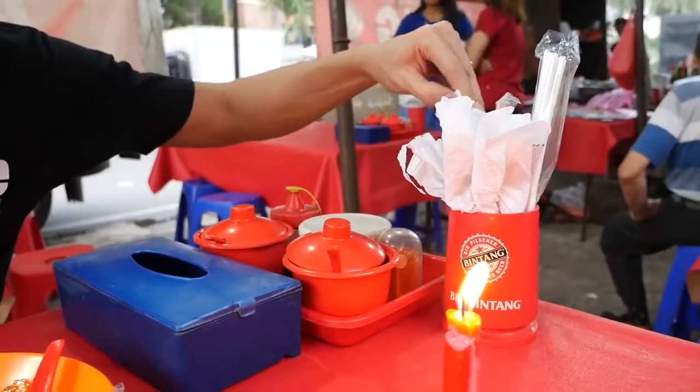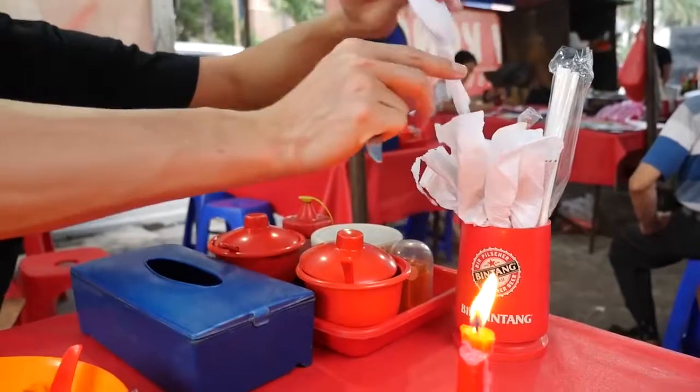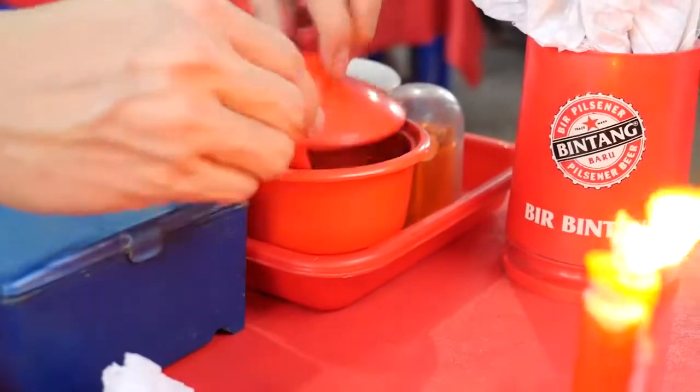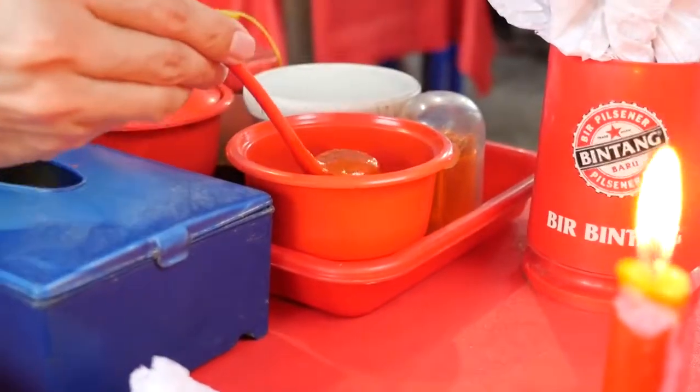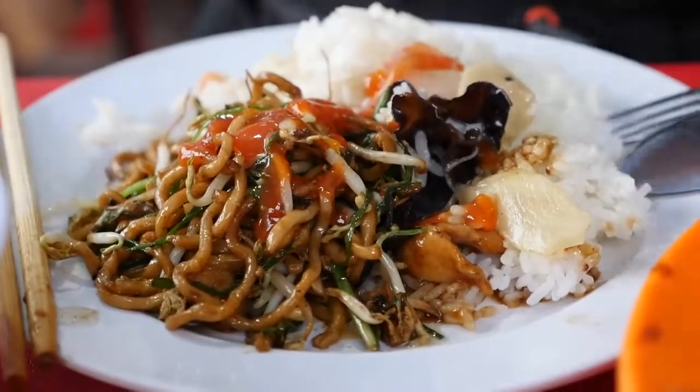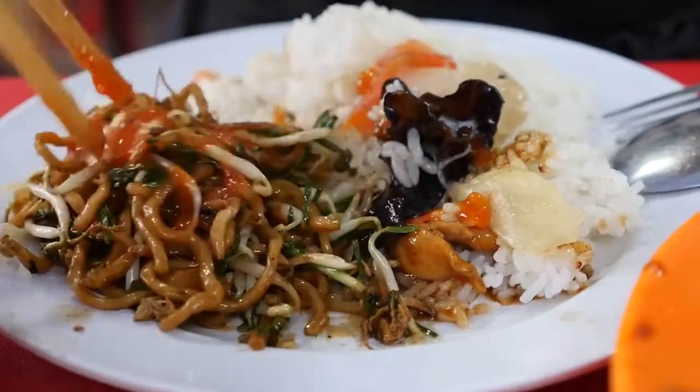Do they have forks too? Yeah. Oh yeah, here's a fork. They're wrapped in tissue. Is that a fork? Yeah. And then I think this is chili sauce. I'm gonna try some of this chili sauce. Try a little bit first and see how that is. And let me try these.